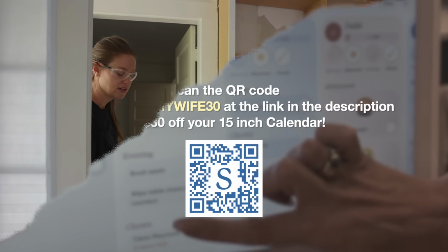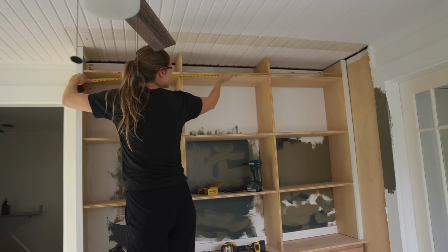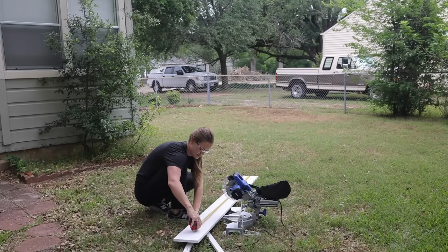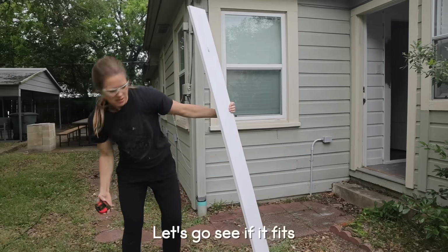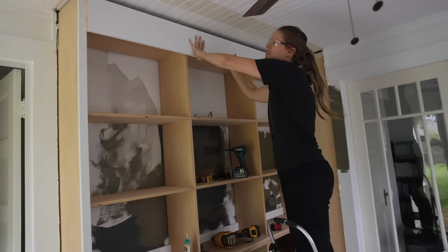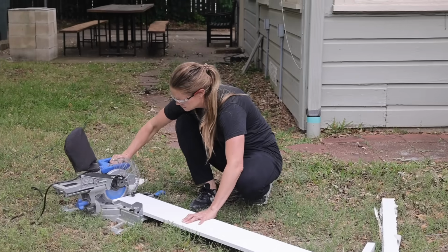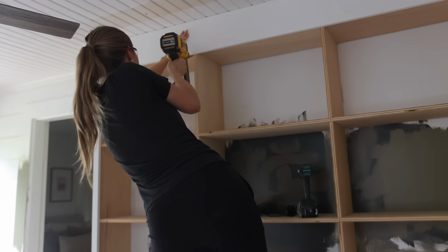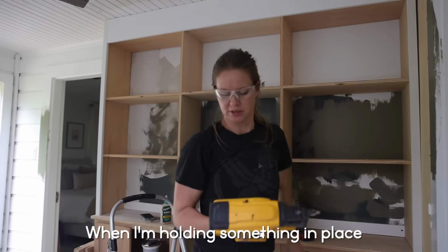All right, I actually want to cut my grid like 1x8 across the top next. It's so close. I did cut it like a hair long. I think I need to go trim it. A little too long is better than a little too short. Let's try this again. Seriously? Why do I always run out of nails when I'm holding something in place?